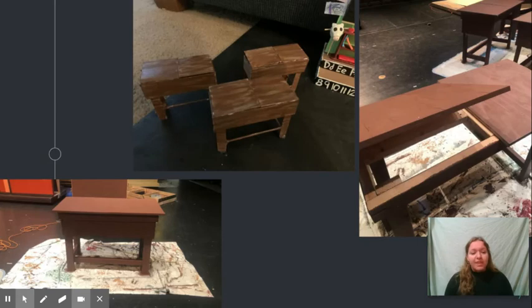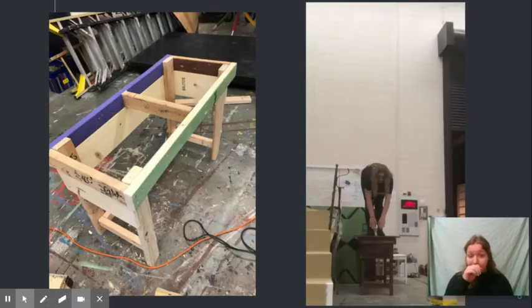A challenge we had was trying to make them open, so we decided on piano hinges, as well as being able to hide pencils and paper airplanes for actors on stage when needed so they wouldn't have to go off, and it was already preset for them. Another challenge was bracing it so actors could stand on it, which you can see on the right is me standing on it to ensure they were safe for actors because safety is always a top priority.